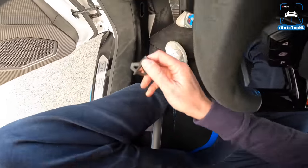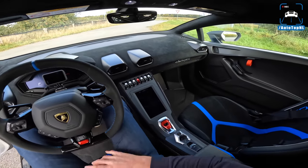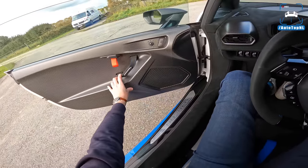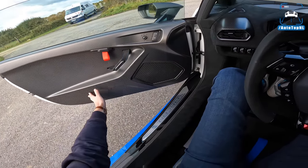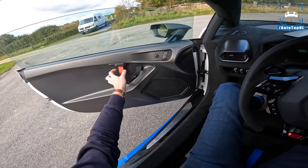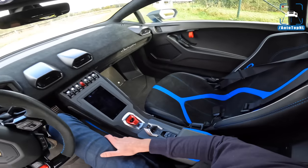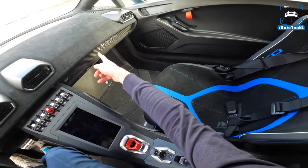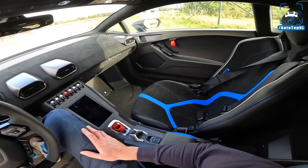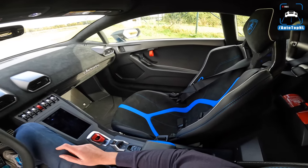So we'll get the little key back in its place. And then in here, we've got a lot of Alcantara and carbon fiber. We've got these beautiful carbon fiber door panels. Just the entire thing is made from carbon fiber. We've got these little door openers, 1,000 euros, this option. That's absolutely mental. This badge, 700 euros. So on this car, over 96,000 euros worth of options. That's absolutely mental. But that shows how crazy you can go at Lamborghini.